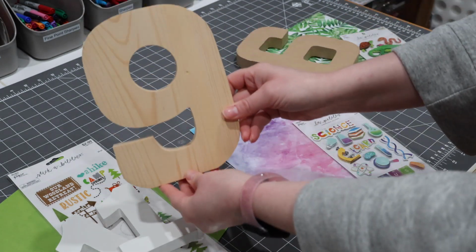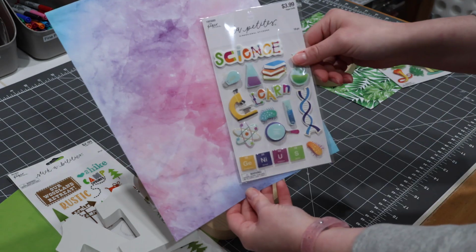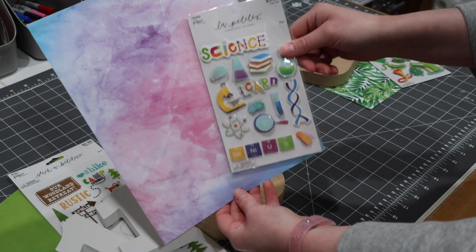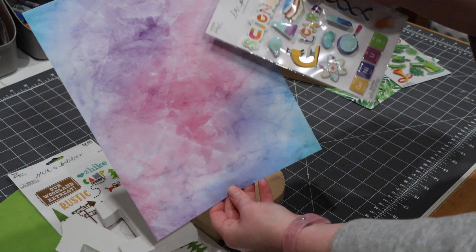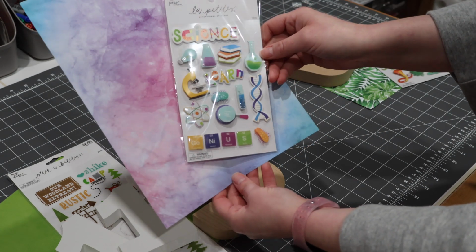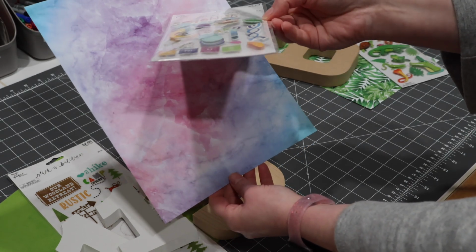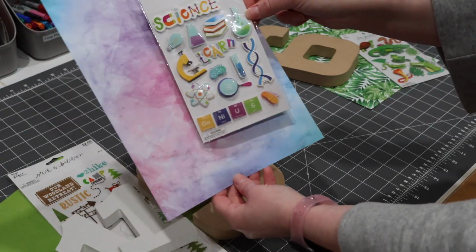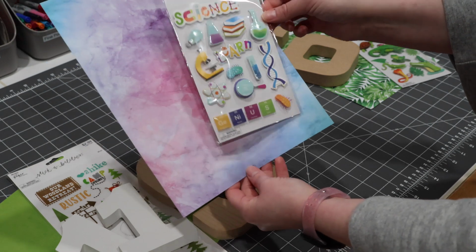For my daughter, who is turning 9, she's super into science and learning and gaining knowledge, so I have selected for her this multicolored, almost tie-dyed looking background and these science-related stickers. These are more of a 3D sticker. I think that these are so fun, and I think the background really complements these stickers, so I'm quite excited about her little layout.